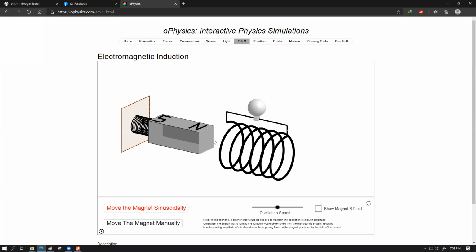So for one complete oscillation of the magnet, you're having 4 direction changes within this coil if the magnet is allowed to pass through the coil. But if you don't allow the magnet to pass through the coil, let's say this magnet was only moving on one side of the coil back and forth, for one complete oscillation you'd only get 2 direction changes. As it was getting closer, you'd get one direction. As it was getting further away, you'd get the opposite direction.